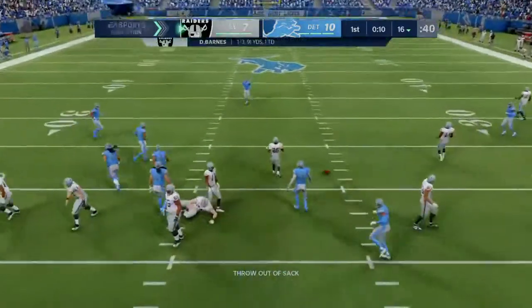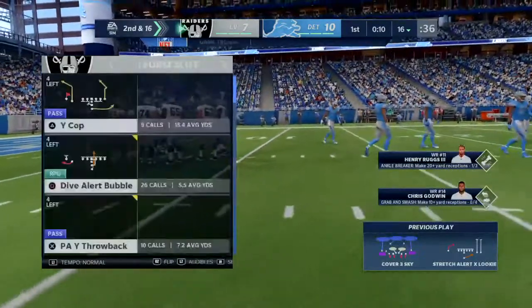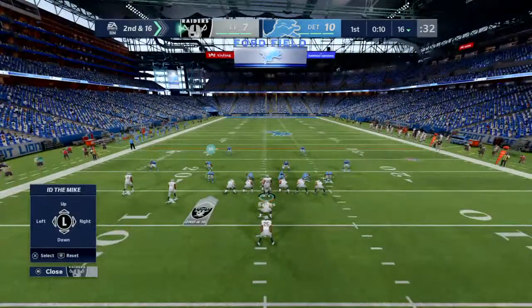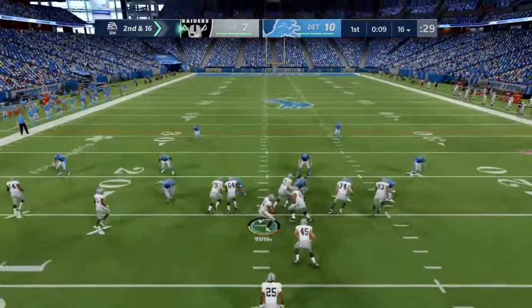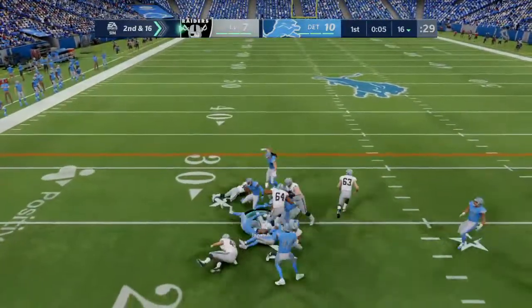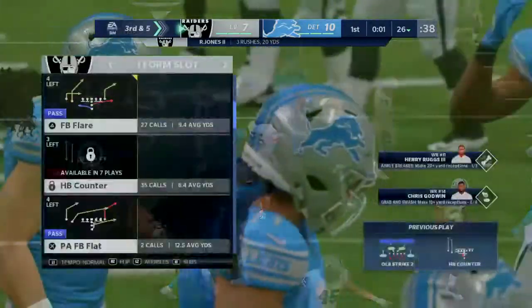Oh, the ball comes out on the hit, but they'll say it's incomplete. Henry Ruggs, the intended receiver. And now it's second down. So they'll come up after the incompletion for second down. On the counter, here's Jones. They get 11 back on that one. It leads to third down.